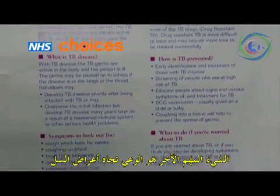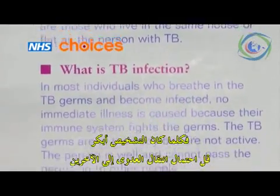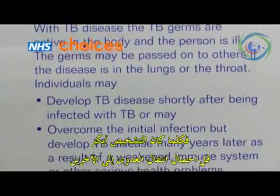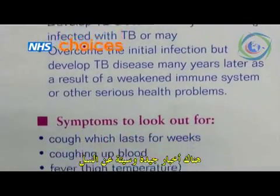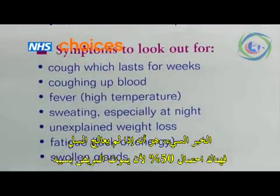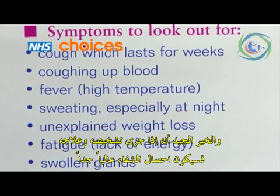The other thing is an awareness of what the symptoms of TB are, because the quicker that someone is diagnosed with TB, the less likely they are to pass it on to other people. There's both bad news and good news about tuberculosis. The bad news is that if it's not treated, it's got about a 50% chance of killing you. The good news is that if it's diagnosed and treated, you're virtually guaranteed to be cured.